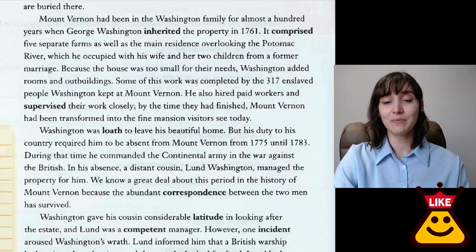Because the house was too small for their needs, Washington added rooms and outbuildings. Some of this work was completed by the 317 enslaved people Washington kept at Mount Vernon. He also hired paid workers and supervised their work closely. By the time they had finished, Mount Vernon had been transformed into the fine mansion visitors see today.